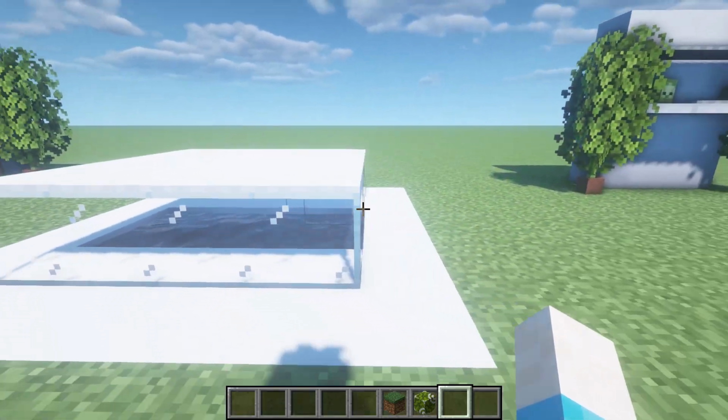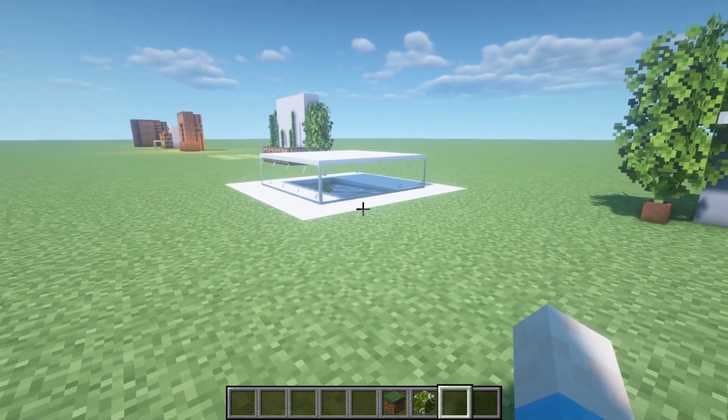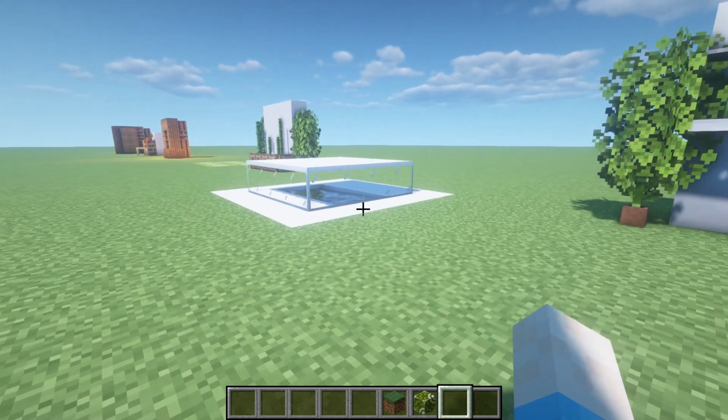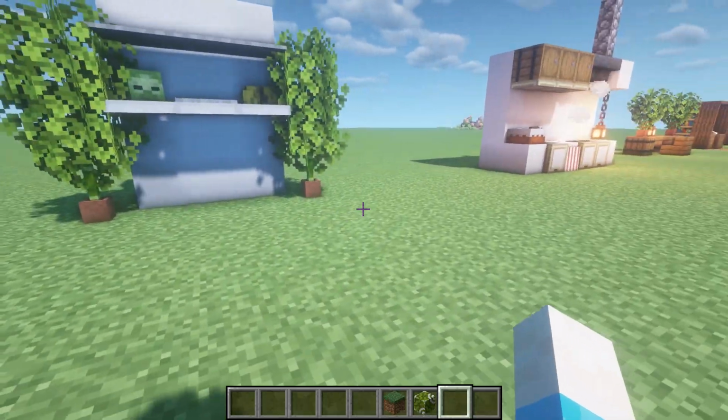And on top, we've got some carpet as well. Just so you know, you're not looking through the table, it's still an actual table, but from a distance when walking towards it, you'll see the water, and it will look really cool.